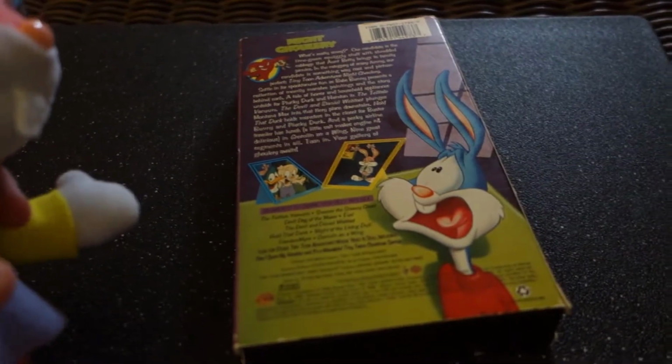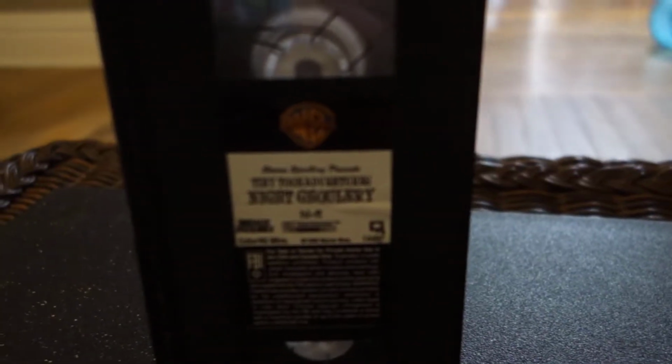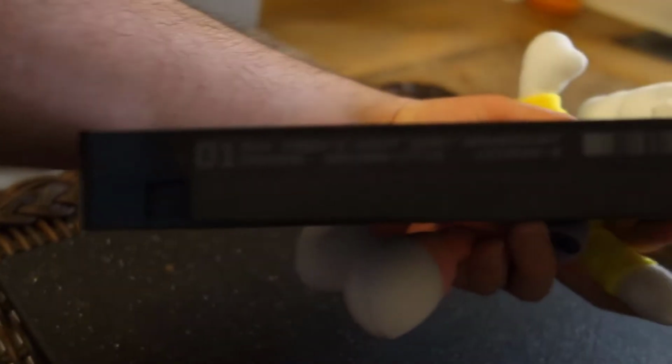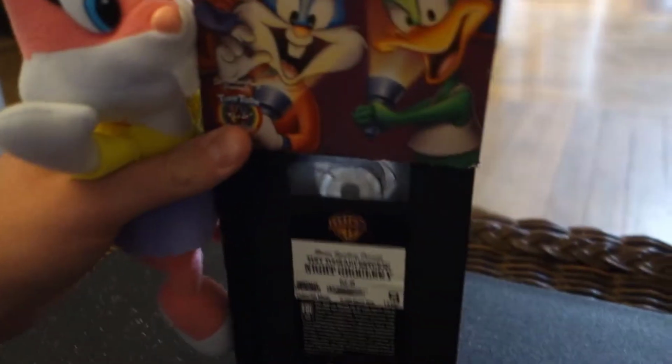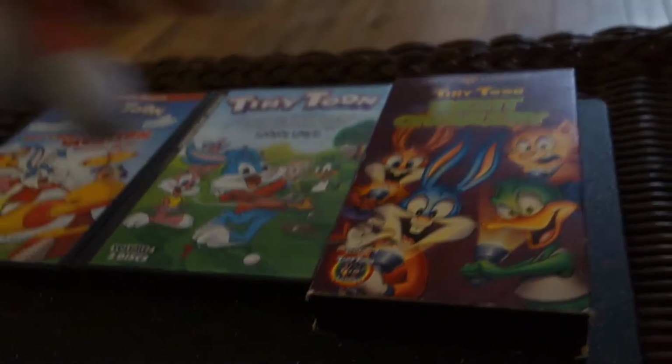Here's the back. Here's Buster. Here's one of the sides. It has plucking on the top. Here's the tape itself. It has the classic Warner Bros. logo. And then, probably hard to read, but there is some printing on the tape, and the camera's not going to focus, but the print dates are not important anyways. So yeah, that's basically it with the Tiny Toons collection we have, both the DVDs and that one VHS tape.